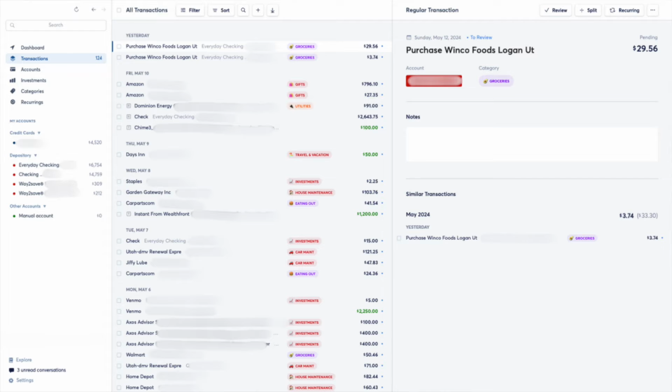That's pretty cool. In the transactions tab, it's really easy to see your transactions. R means it's a recurring transaction.